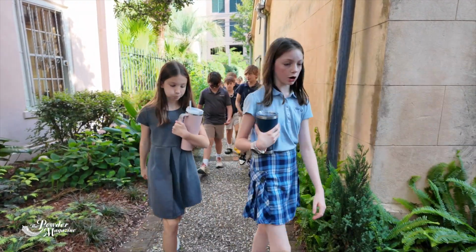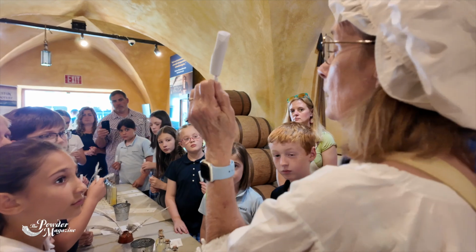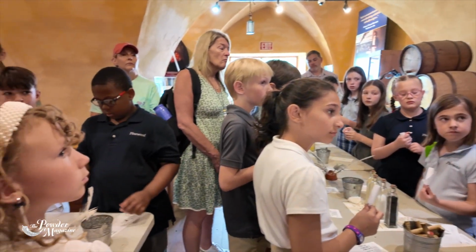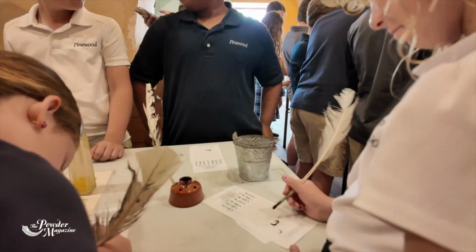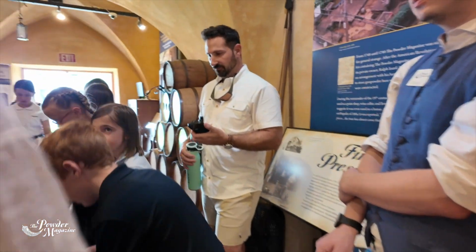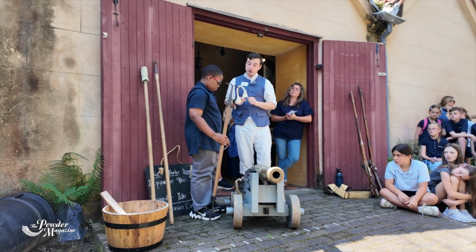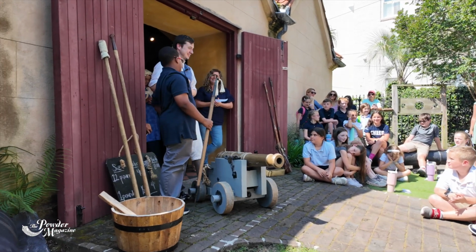Thousands of K through 12 school children come to the Powder Magazine each year to learn about Charleston's 18th century past. Our most popular program is Rebels and Redcoats, which is a multi-site field trip that we coordinate with the Old Exchange Building and the Charleston Museum's Heyward-Washington House. Students learn all about the American Revolution as they explore politics, military readiness, and daily life in the city. Here at the Powder Magazine, they enlist in the militia. They learn about the science behind gunpowder. They roll cartridges, watch a musket demo, and take part in a cannon drill as part of the crew.